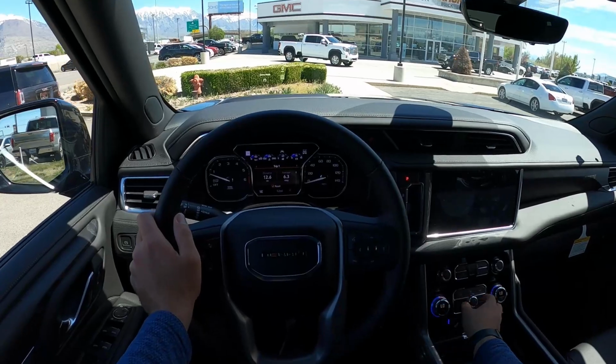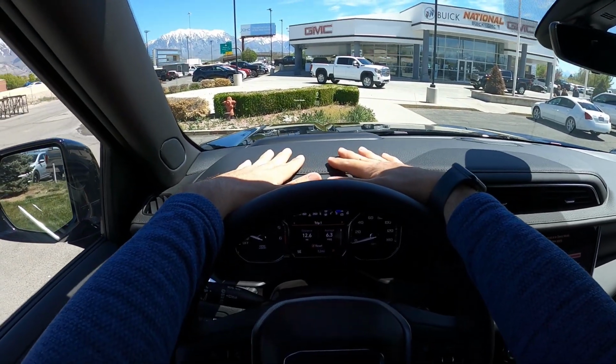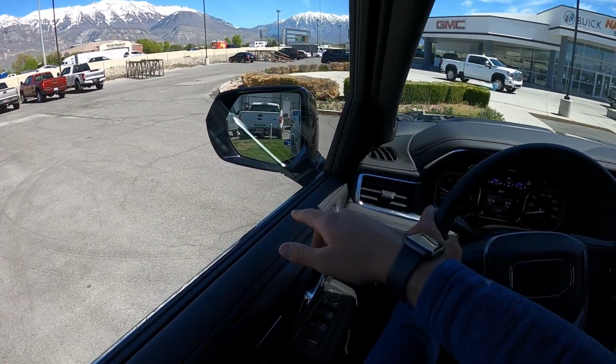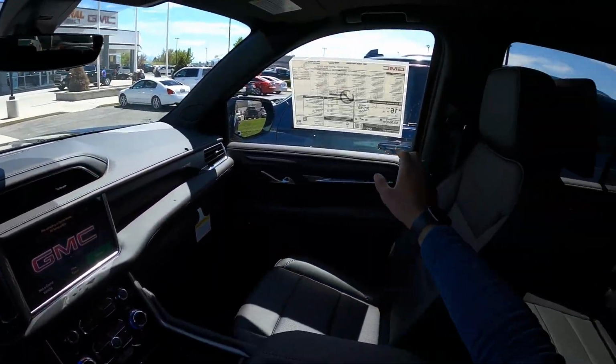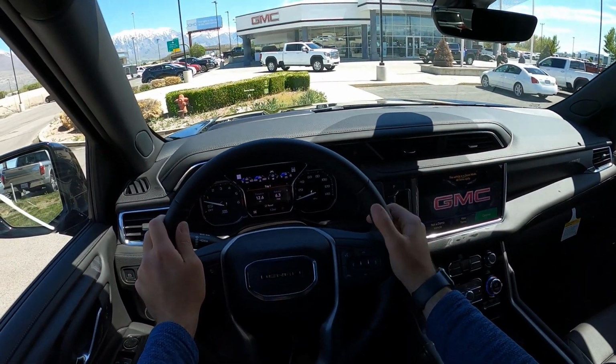Let's talk about visibility here before we set off in the Yukon. First off, visibility of the hood is really good, and hopefully you can see the heads-up display. Here's your visibility through both of the mirrors, and then here's throughout the rest of the rear.